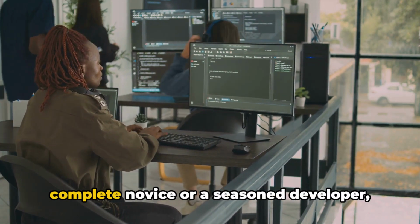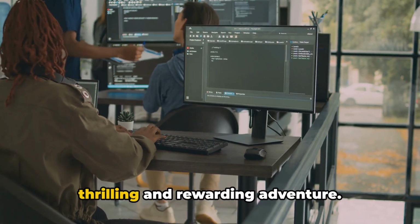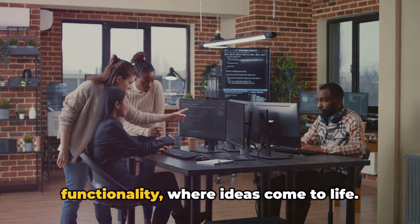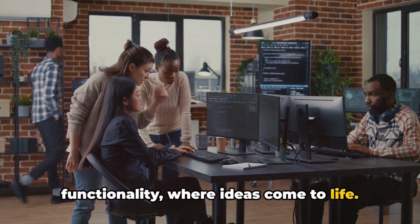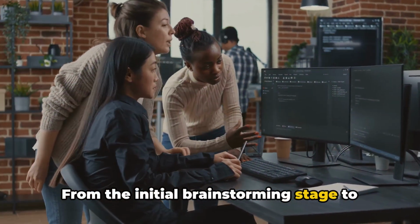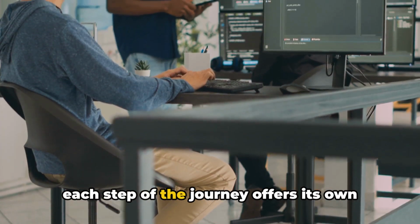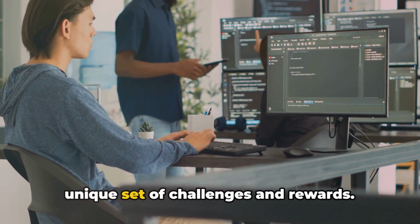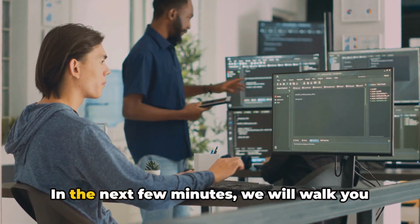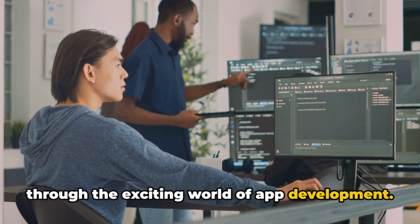Whether you are a complete novice or a seasoned developer, the world of app development can be a thrilling and rewarding adventure. It's a space where creativity meets functionality, where ideas come to life. From the initial brainstorming stage to the final phase of coding and testing, each step of the journey offers its own unique set of challenges and rewards. In the next few minutes, we will walk you through the exciting world of app development.